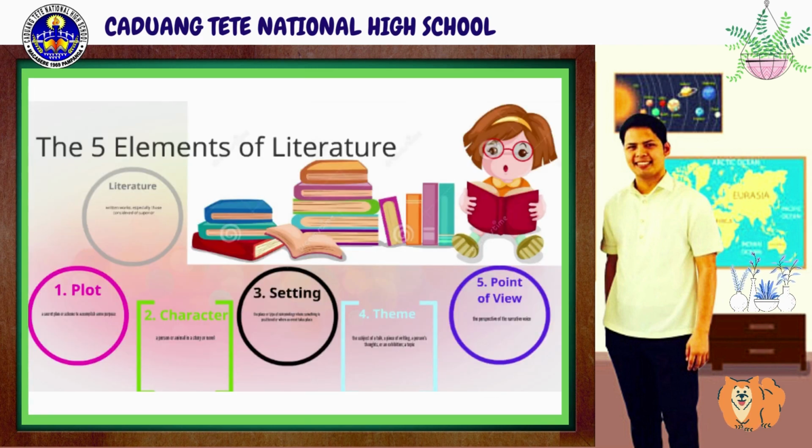Characteristics of literary text include characters, settings, plot, which include problem and solution, and sequence. These characteristics help the reader understand who is in the story, where and when the story takes place, what happens in the story, and how the events happen.